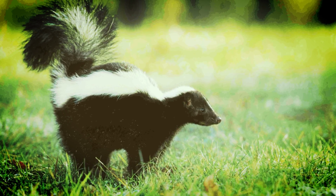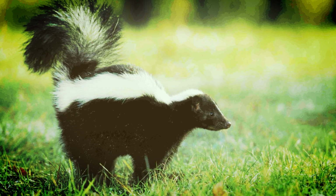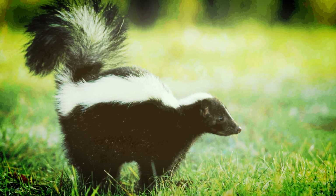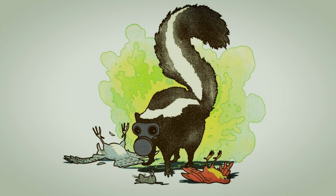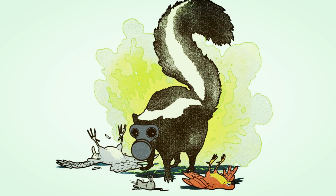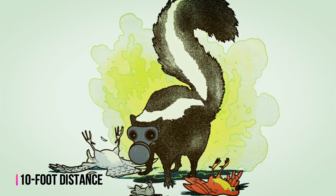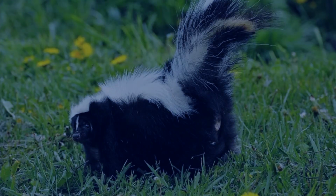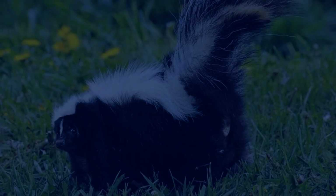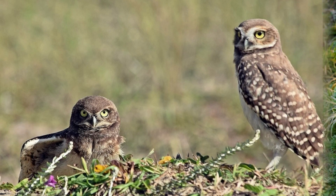They are most popularly known for their defensive reaction of releasing a foul, strong-smelling secretion from the rear end when threatened. The offensive smell of this secretion is effective in discouraging would-be attackers, as it persists for days if sprayed on anything within a 10-foot distance. The spray can also cause irritation and temporary blindness. Its major predators are coyotes, bobcats, and owls.